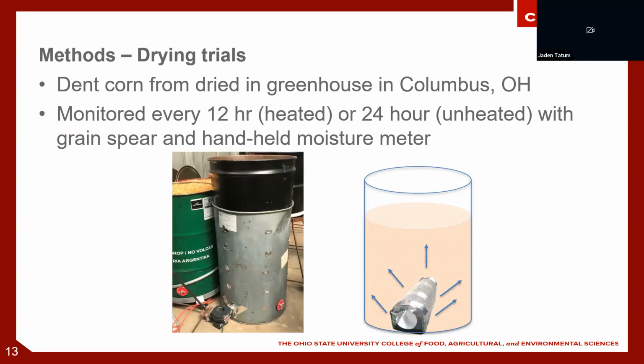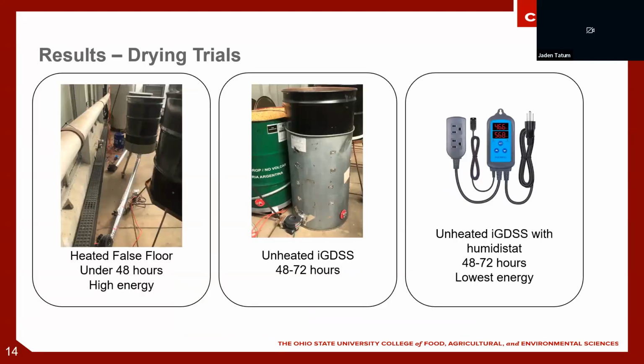Next, moving on to the drying trials. So this study was conducted in Ohio. We used dent corn from some of our university's research fields, but we did dry it in an elevated temperature environment in a greenhouse in Columbus. We monitored the drying progress over time with a handheld moisture meter. We also looked at air pressure around the system, because we're using that duct, just to ensure evenness of drying.